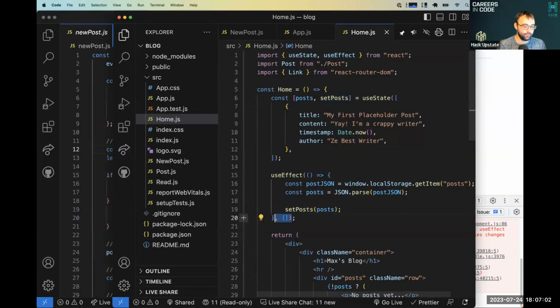So always make sure you've got that empty array as a second argument, which is basically just saying, hey, only go run this effect when the component is first showing up, when it's mounting, when it's first rendering.